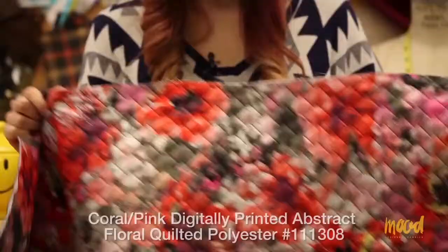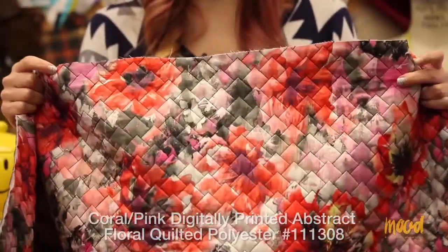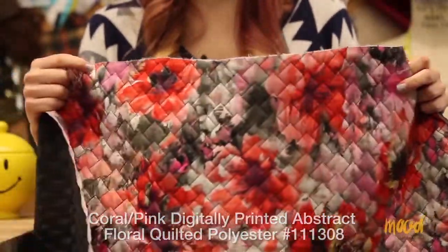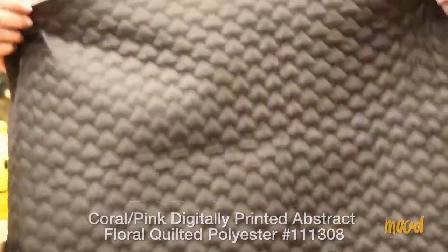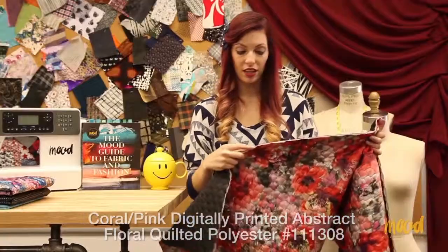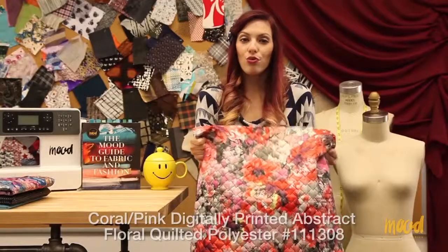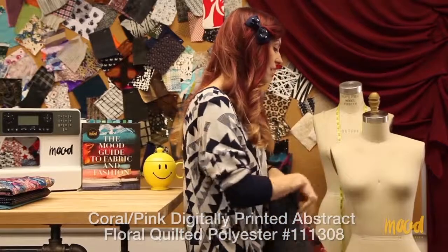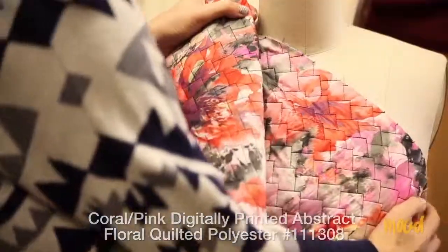It is great for bomber jackets and raincoats. So it's got this beautiful digitally printed abstract floral print on the face. And then on the backside, it's got this solid black coloration. And it is also well insulated. So this is just great for that kind of poofy style jacket, being that the hand is stiffer and it is a thicker type drape.